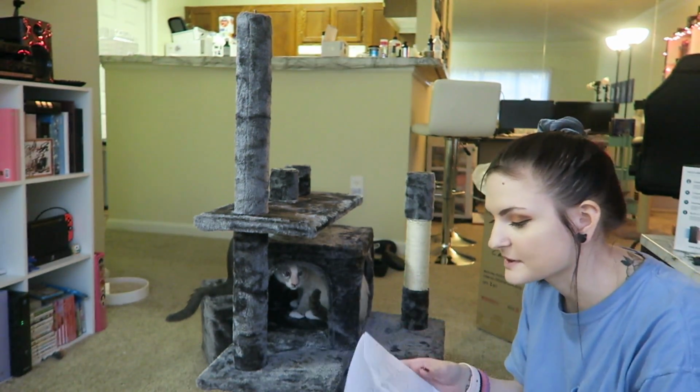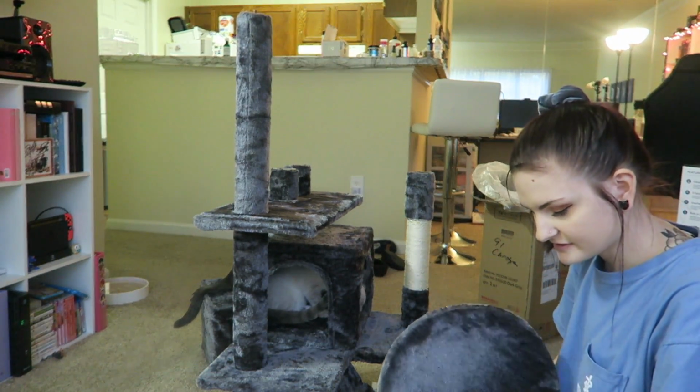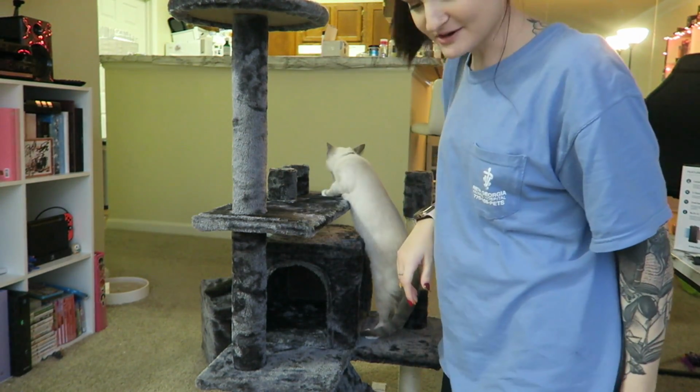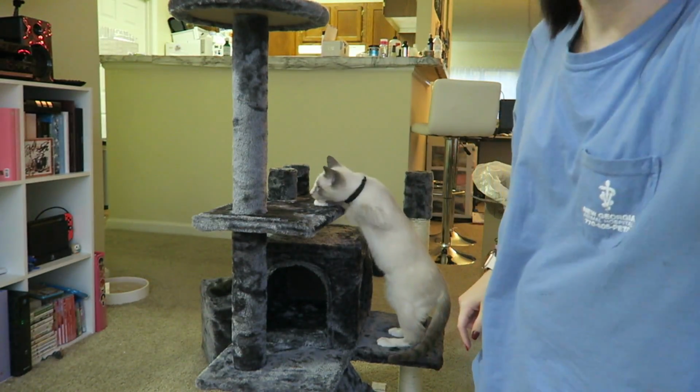I accidentally skipped a page. A couple more steps. Now I just take this round thingy and I put it on top of this. Well, the cats already really like it. I don't know if you guys can see, but they're already both standing on this. Twyla's back there so you can't see her, but that's pretty cool.